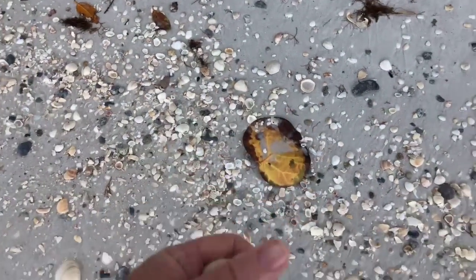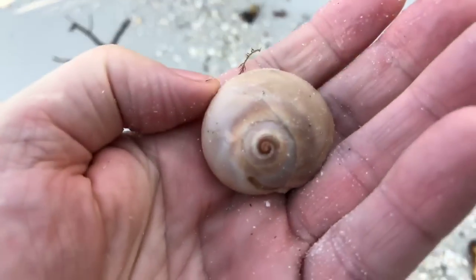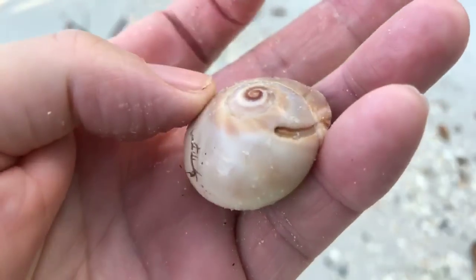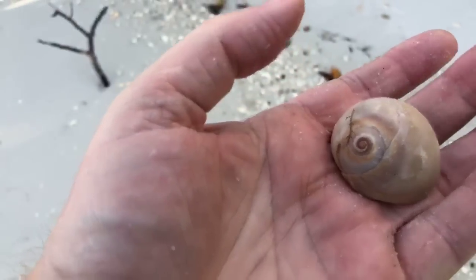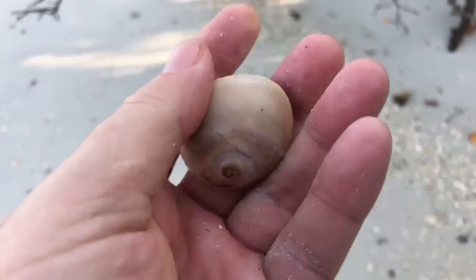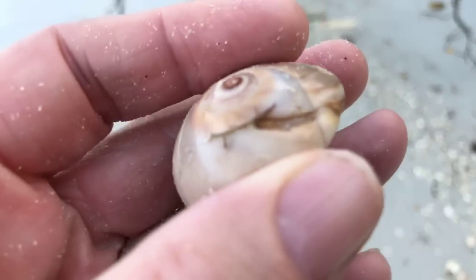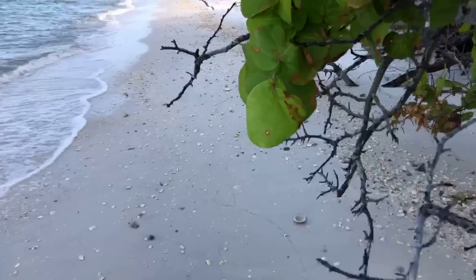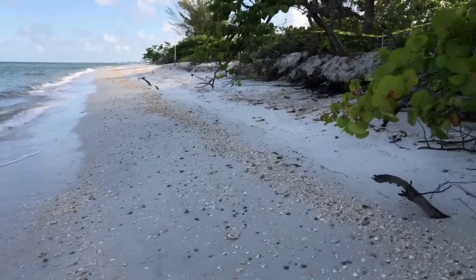Hey, I got a moon shell. I wanted a moon shell. You heard me say that earlier. I got one. Hooray. Got a moon shell this morning. It's also called a shark eye. Finally. It's a pretty good size one. Interesting little ridges on it there. Cool. I'm happy now. I got a moon shell.